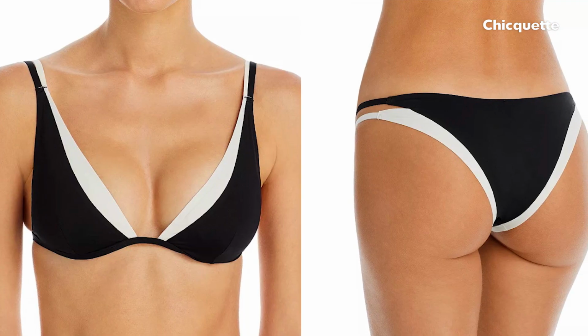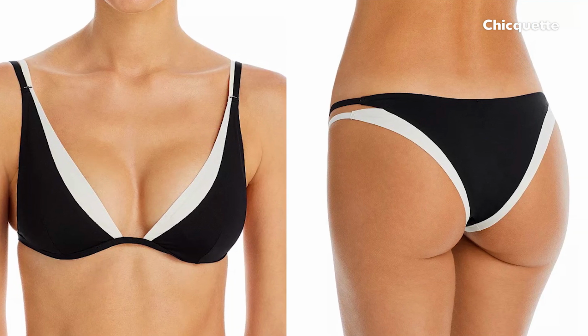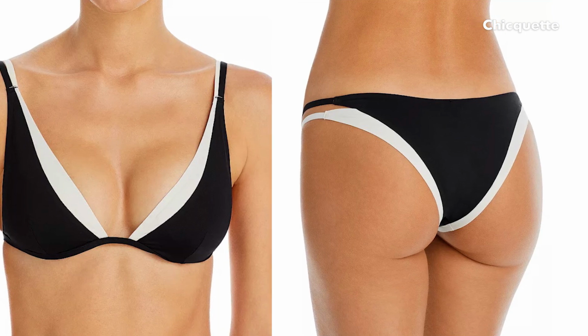Now, I want to remark on the deliberate choice of color placement here. The black is slimming and then the white is enhancing. So you have the black small proportions while the outer white rim adds curves to the breast and the bum.